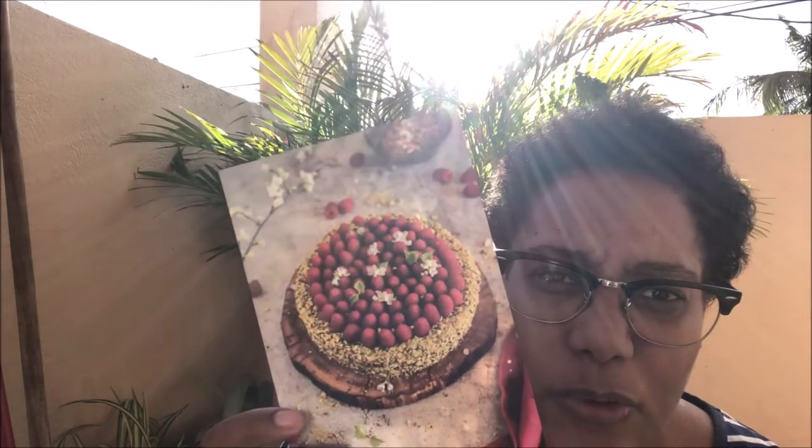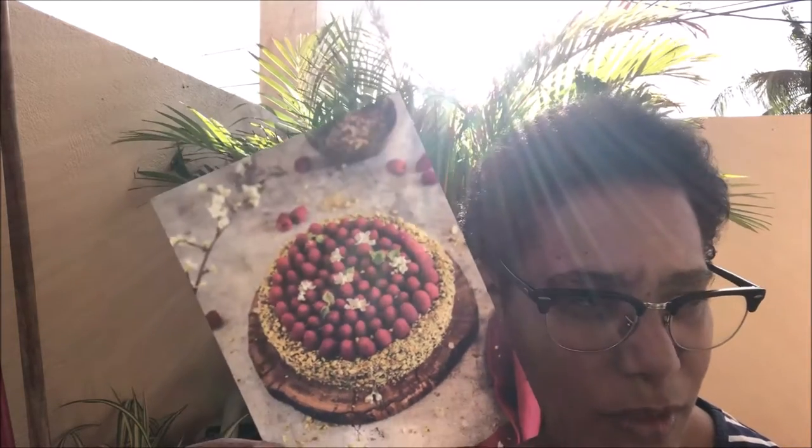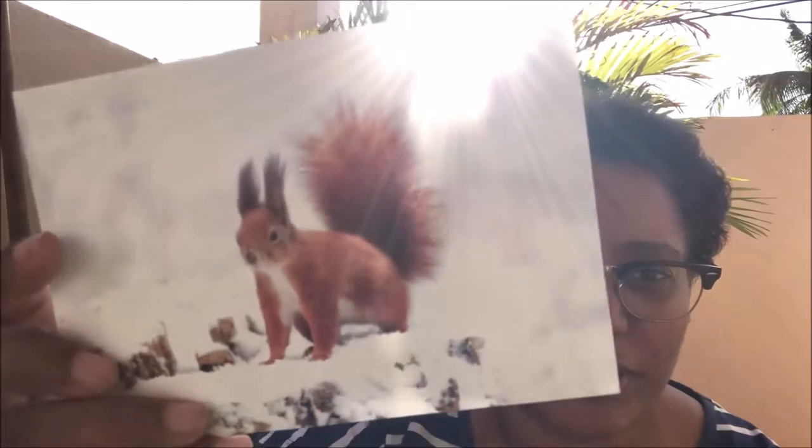I think it's a cake, pistachio and raspberry, I think. I'm not sure. Another peanut like this, very vintage. A squirrel in the snow, very cute.